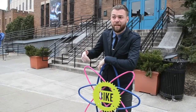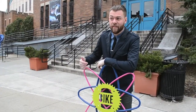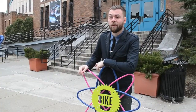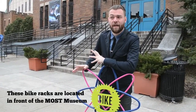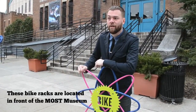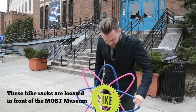You may see some bike racks around town created by the Public Arts Task Force. This particular rack in the shape of an atom was created by local artist Tommy Lincoln. You'll find a series of these racks throughout the city. And what they're meant to do is be public art, but also public bike racks. And you can connect your bike to it in many different ways.